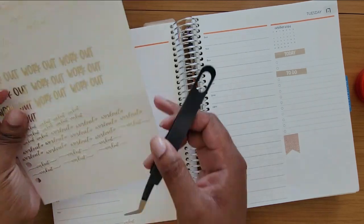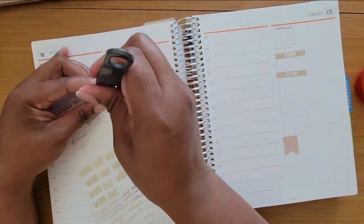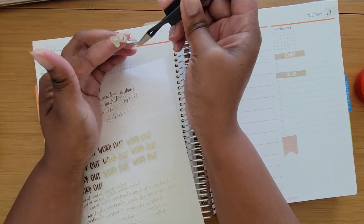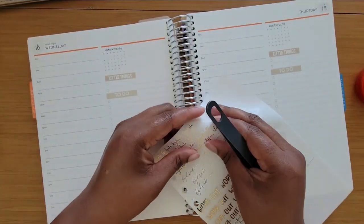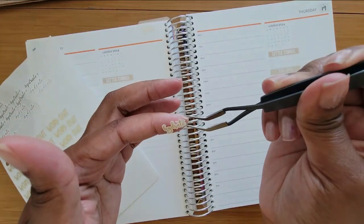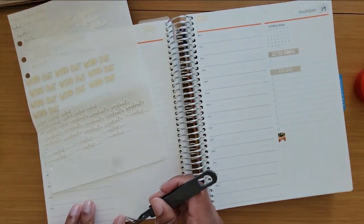What I plan to do is just write with pen how many ounces I was able to get through in the day. I actually think it'll be a more accurate representation than the hydration trackers, but it's fine. And at the bottom of the page, I am adding my little workout label, so I can write what my workout was. So yeah, that's that.